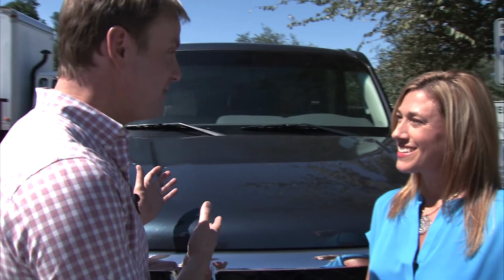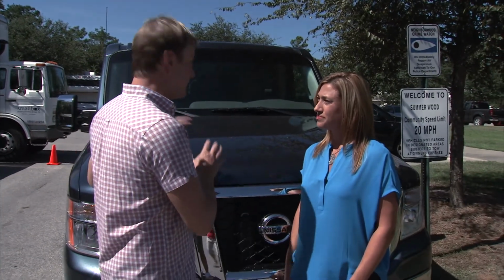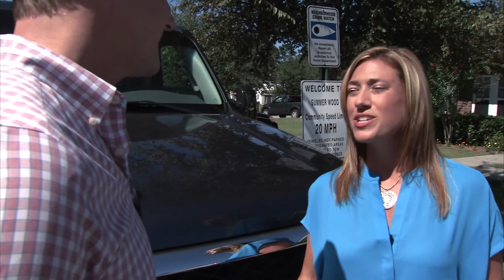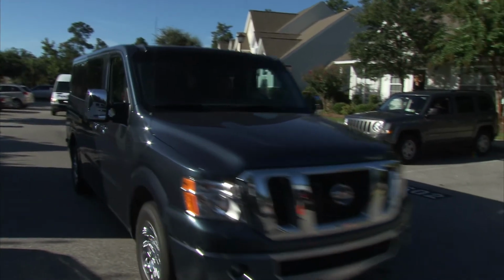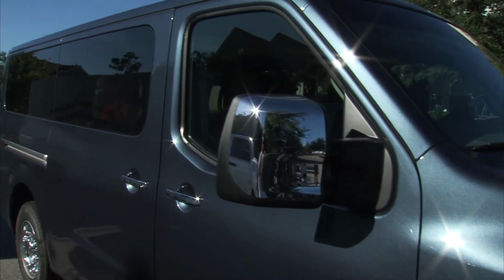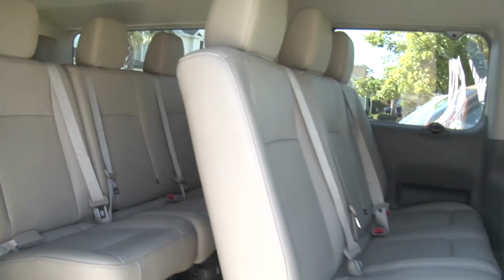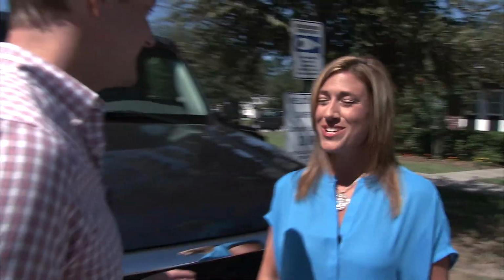Now this, the Envy, works out really well for passengers and cargo alike, and there's something different about this as well. There is. In fact, I'm really excited to talk about this. We have 3 different configurations in our commercial line. What we're working with today here is the passenger. We also have cargo and compact cargo. You have 2 choices in these engines: a 261 horsepower V6 or a 317 horsepower V8. The thing about these vehicles is they now come with America's best commercial van warranty. It's 5 years, 100,000 miles, bumper to bumper. Nobody else has that.